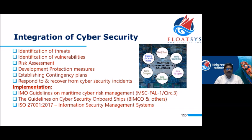This is what a company has to do. So this is what is audited by the DOC auditing company, the recognized organization of the flag state who issued the DOC, who would be checking to see that these activities have been done, like identification of threats, identification of vulnerabilities, risk assessment, development of protection measures, establishing contingency plans, and respond to and recover from a cybersecurity incident. There are proper plans to do that. There is a guideline, which is the IMO guideline. Some of these documents are already on our microsite for cybersecurity, cybersecurity.floatsys.com. You can look at that, and we are here to help you out in the process also.